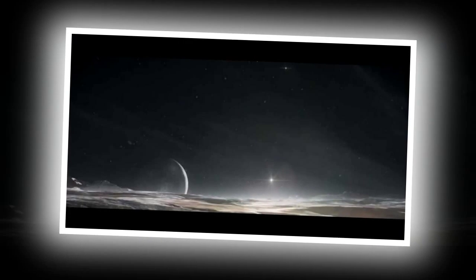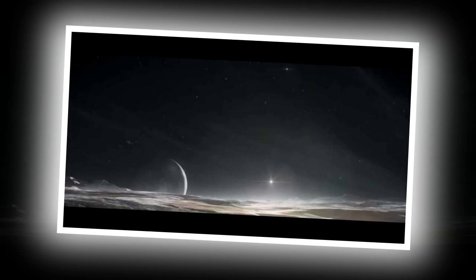New Horizons is now less than 11 million miles, 18 million kilometers from the Pluto system. The spacecraft is healthy and all systems operating normally.